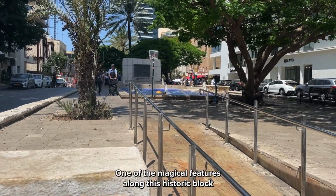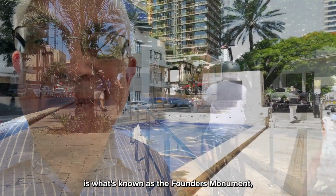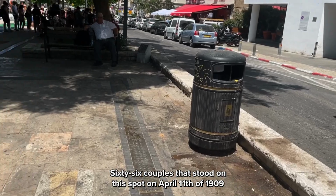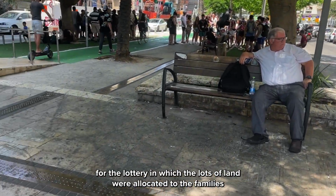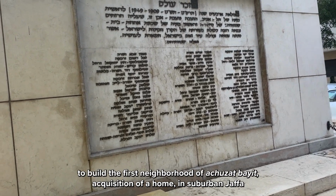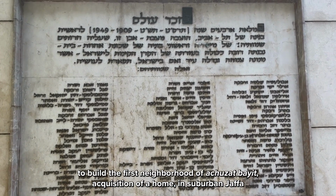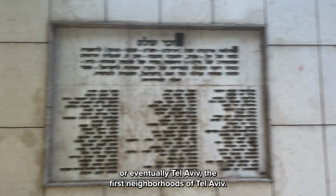One of the magical features along this historic block is what's known as the Founders Monument, dedicated at this spot in 1949. 66 couples stood on this spot on April 11th, 1909, for the lottery in which the lots of land were allocated to the families to build the first neighborhood of Achuzat Bayit, acquisition of a home in suburban Jaffa, or eventually Tel Aviv, the first neighborhoods of Tel Aviv.